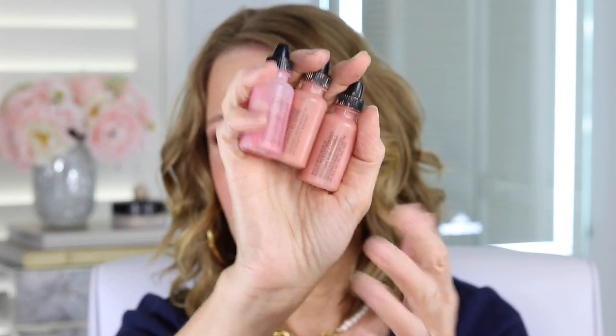These, as far as liquid blushes go, these are my ride or die. My Daniel Sandler. Yes, I've had these for, I think these are still my original ones. Somebody said they don't last long. Honey, they do in my house because I'm using them up. I'm not getting rid of them. They're maybe a little bit more watery, but they still work. I love them. They're fabulous.